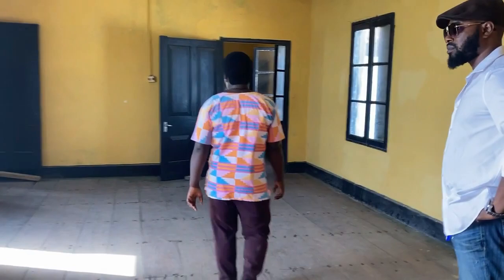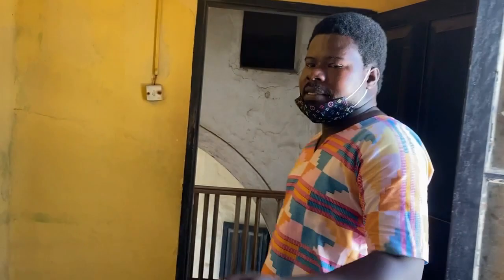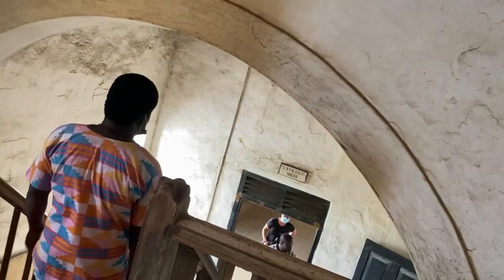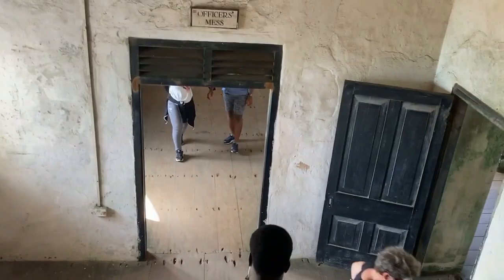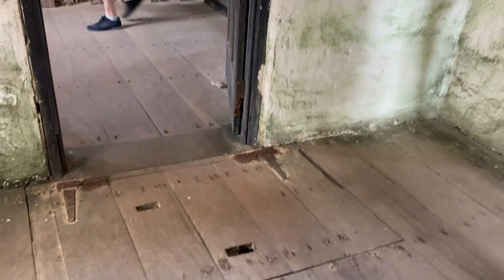Beautiful cross ventilation. Please, at first, all this electrical stuff was not there. It has been changed. Please walk slowly on the staircase. There's the secret door. Do you see the steps from down? Good. Now let's come in here.